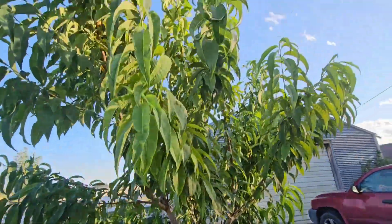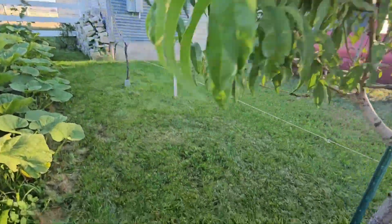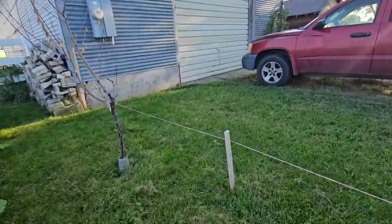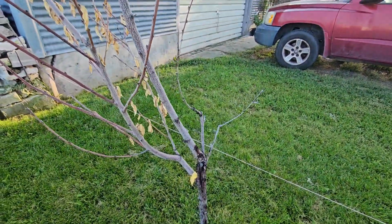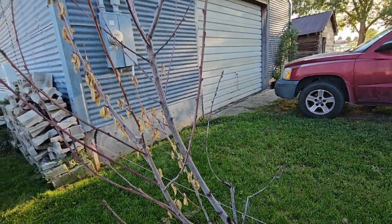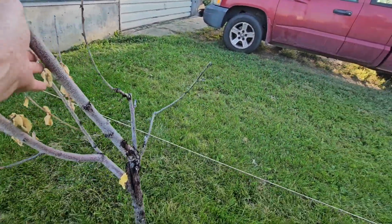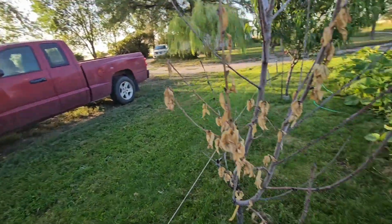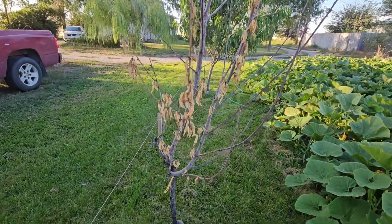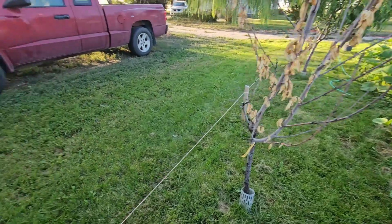This peach tree is looking very fine. And unfortunately, no matter all the stuff I tried doing for this peach tree, the watering and everything, I think it's gone. I think it's pretty much dead. And come next spring, I'm going to have to dig it up and replace it.